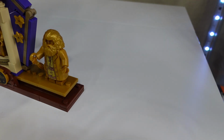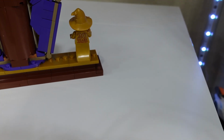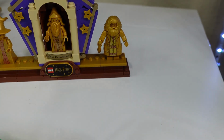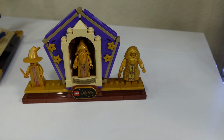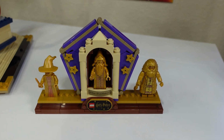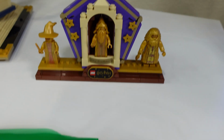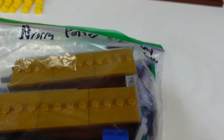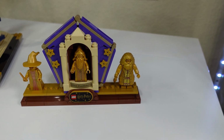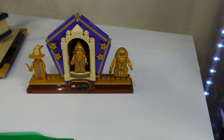They all have special unique printing. On the back it says 20 years, including Dumbledore. Even though he's hard to take out, he does. And Dumbledore is kind of in the box that the chocolate frogs come in. But the thing is, you can extend that with these pieces of the stand and add more 20-year golden figurines that are found in other sets.